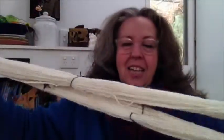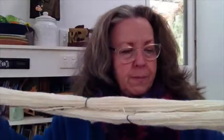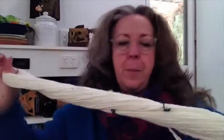Yeah, I'm learning. So this is art yarn, and oh, I don't know what oil I've put with that, but it smells fabulous. This will be, I don't know, I will knit it up. It'll be a beanie of some sort.